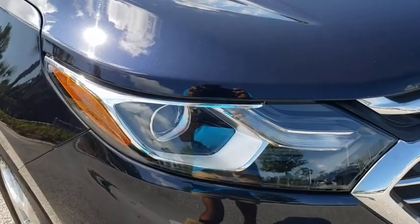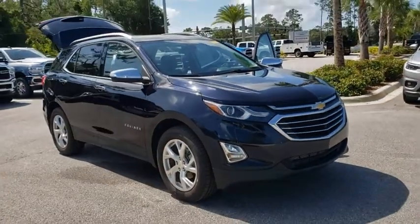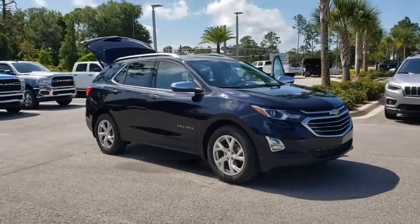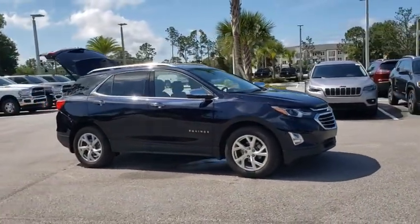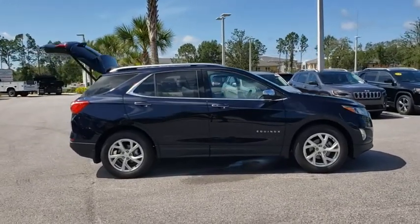Looking for the right vehicle? Check out the 2020 Chevrolet Equinox. Fuel efficiency, safety, and value equals the Chevy Equinox. This vehicle has less than 4,000 miles. Here are some of this vehicle's great options.